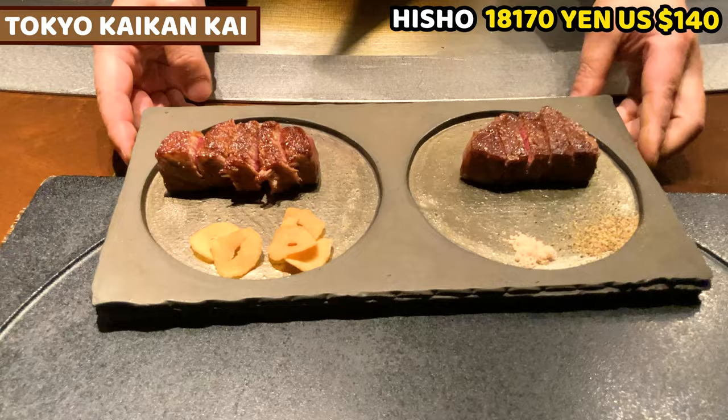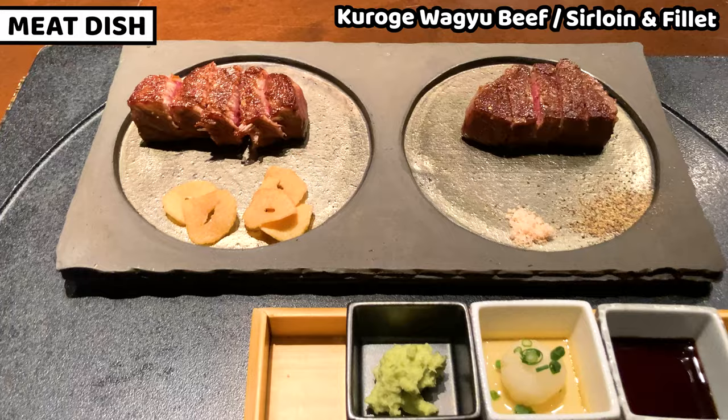This is a meat dish. It's Kurogi Wagyu beef sirloin and fillet. Taste comparison.